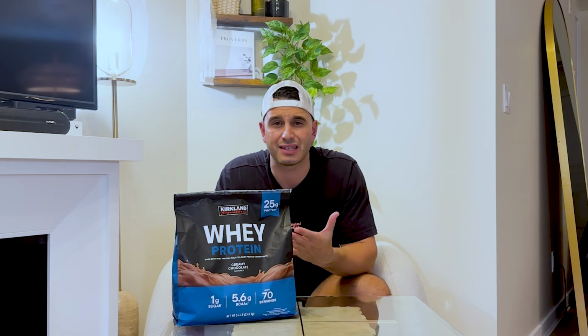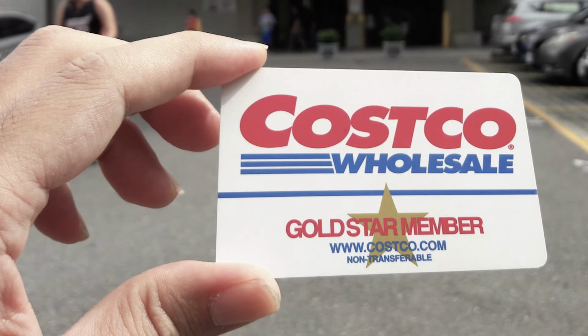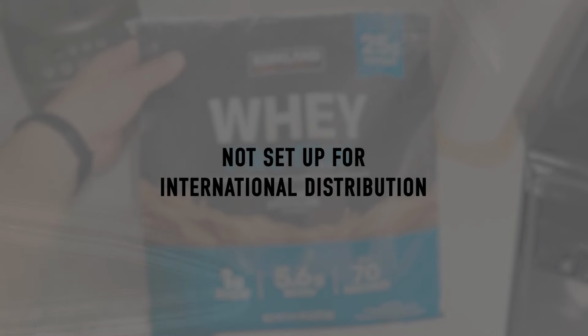Number 2, you need a Costco membership. You will only be able to get this if you or someone you know is a Costco member. This, of course, is the entire model of the Costco stores, so it comes with the territory. I wouldn't buy a Costco membership just to buy this protein, but if you already shop at Costco, then it's something to consider.